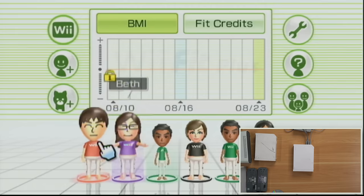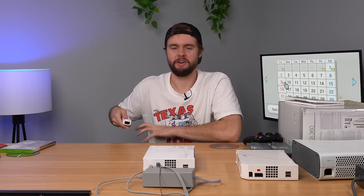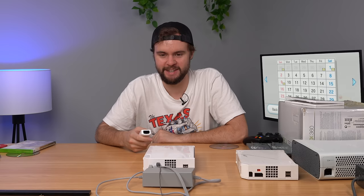There we go. January 2011, Wii Sports Resort played. It always amazes me when these games are played for like 3 hours one day and then just never played again. I guess they're trying to get their fill before they sell it or get rid of it, but you never know when your last day is playing one of these consoles.